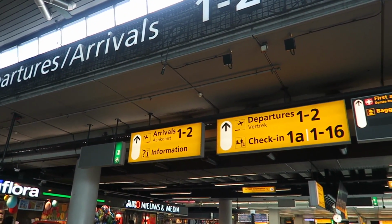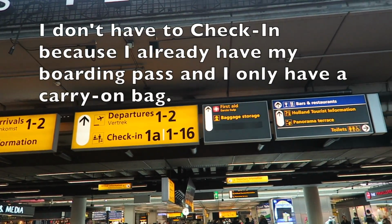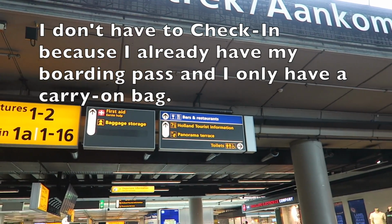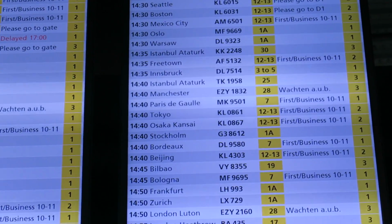Schiphol. We have arrivals, information, departures 1 and 2, check-in, which I don't have to do, baggage storage, and information, bars, restaurants. I actually don't know where I have to go, but I do know I have to check this sign, and I have to go to departures. All right, there's my flight.